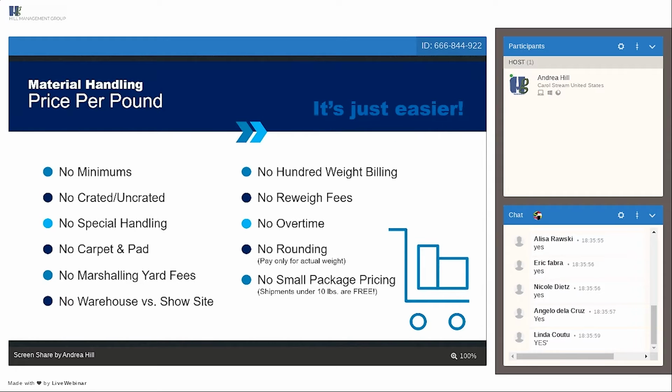One of the most significant changes since the last time we had the MJSA show, and for Freeman in general, is our transition in material handling from a 100-weight model to a price per pound. Some of you may be familiar with this if you have done a Freeman show recently. We think it is a model that is easier for you to plan and execute. The old model was based on 100 pounds, a minimum 200. With the price per pound model, there are no minimums, no crated versus uncrated, and no special handling. It's based on the actual weight of your items, per pound.